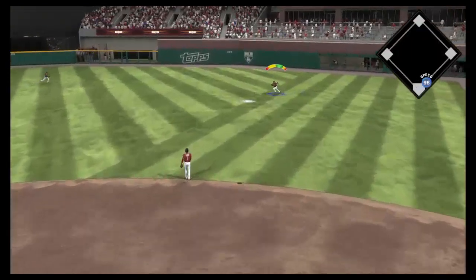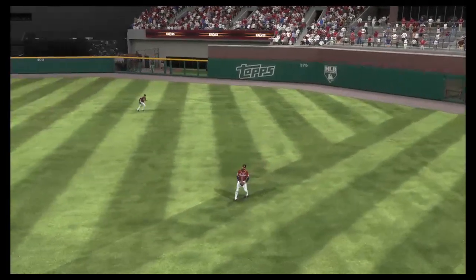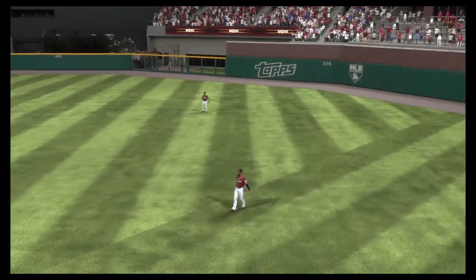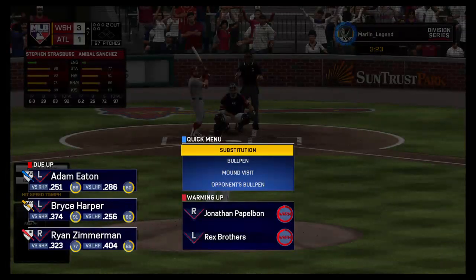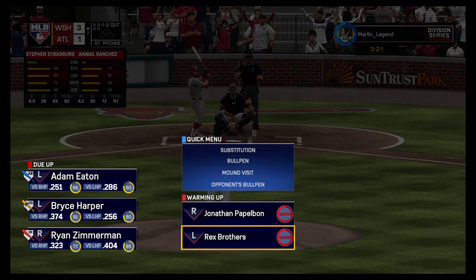Heading out towards shallow right. Markakis has a read on it. He hauls it in without any trouble, and there are 2 away. In now is Adam Eaton. He's got a hit in 3 at-bats to this point.